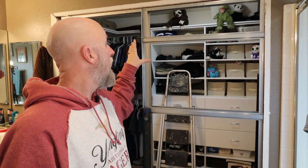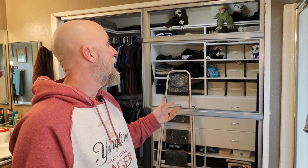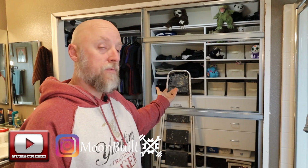All right, so I've got the pocket door frame just sitting in my door opening. Now, this is a pocket door frame that I ordered from Home Depot, and it comes as a kit. So I had to assemble the entire frame myself. The only reason I didn't show that is because there are so many different frames out there. Your frame may be different than mine.